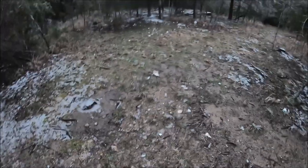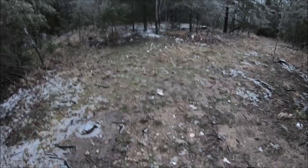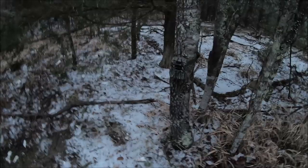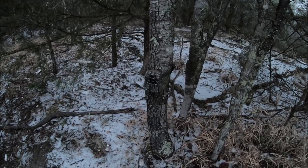Okay, it has been about 3 weeks since I put the block out. It is gone. Now I will tell you one thing, every time I put out a new feed block, it takes them a couple days to get used to it. And that's what happened on this one. It took them 2 to 3 days to get used to this block. I got the Browning trail camera up. I've had it on here for 3 weeks and I'm going to show y'all the results.